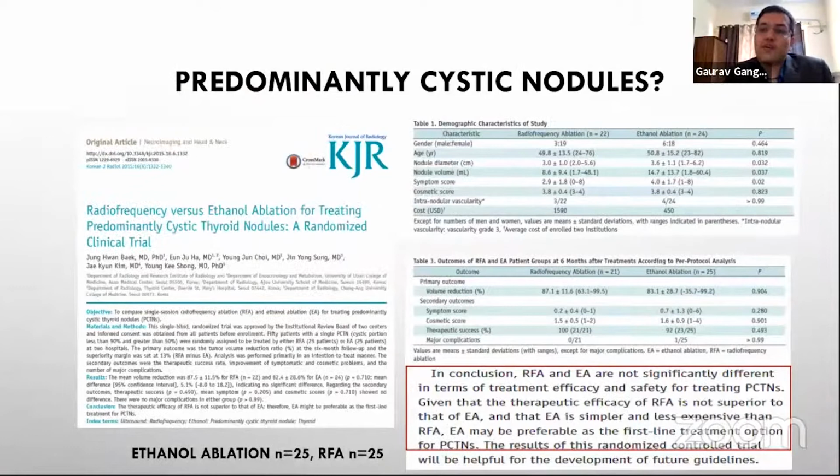Now coming to a predominantly cystic nodule, where the cystic component is definitely more than 50%, but there is about 10 to 40% of solid component in the lesion. So what do you do in those instances? Even in those instances, although RFA does have a slight advantage of therapeutic success over ethanol ablation, it's not statistically significant. So both of them are almost equally efficacious, and the complication rate is near 0 to 1%. So again, given the cost effectiveness of ethanol, we can still go for ethanol.